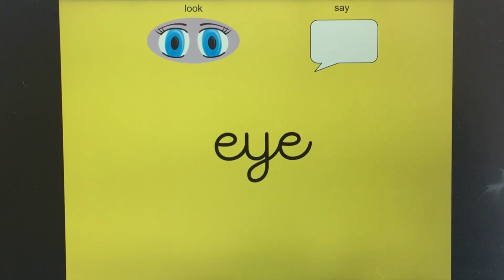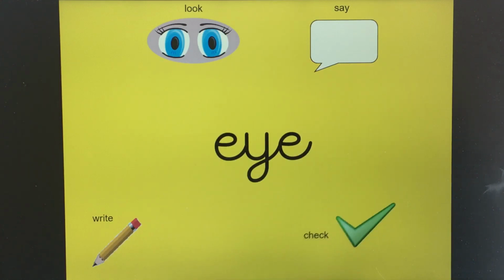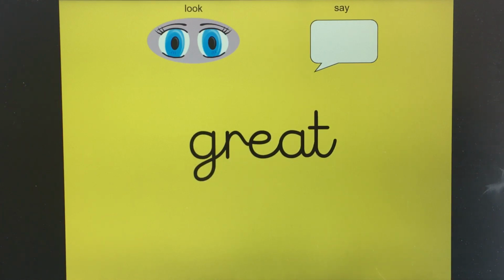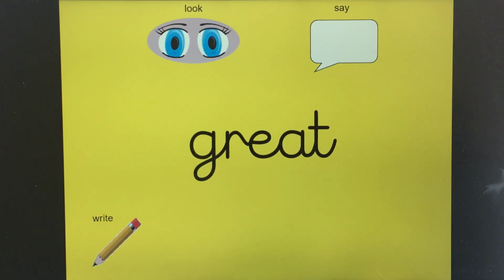Eye. Let's check the spelling of eye. Nice one, 3 letters, E-Y-E, eye. Next up, great, great. Remember that digraph. Are you ready to check the spelling? Great, G-R-E-A-T, great.